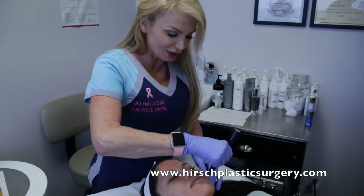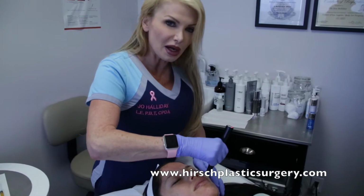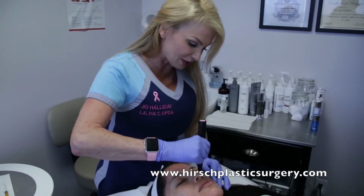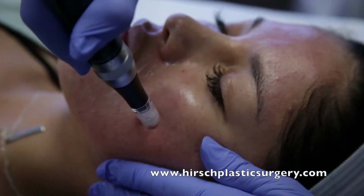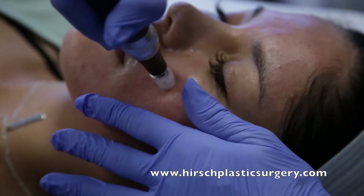Clinical studies have shown that through microneedling, more fibroblast activity has been stimulated by all of the hundreds of micro wounds that I'm putting in the patient's skin.